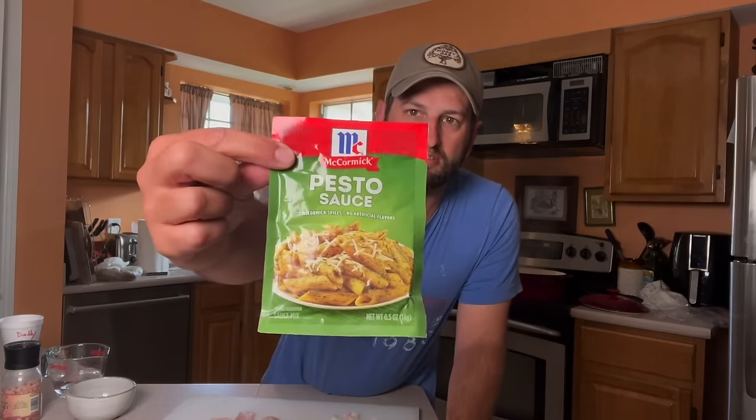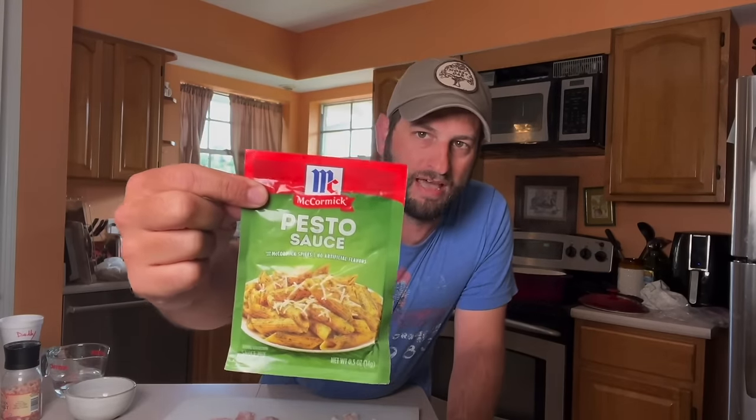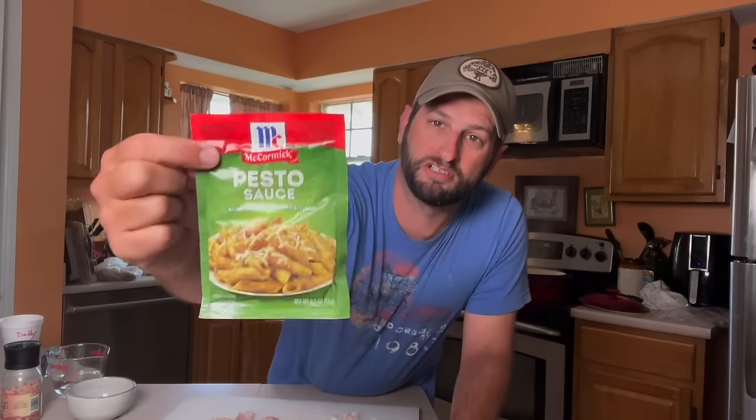Now, the kicker to this dish is something real easy, just this McCormick pesto sauce right here. You just need to pick up a pack of that either at the grocery while you're out there in Gulf Shores or before you go. Just make sure you have this. You might want to get a couple packs of it in case you happen to get a bunch of fish or if you got a bunch of people to feed.